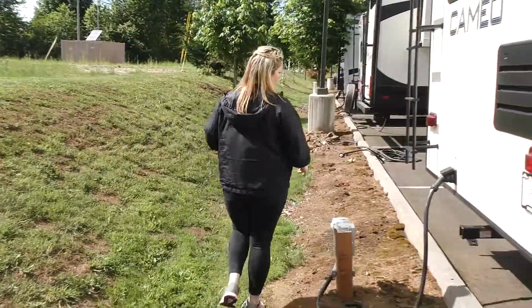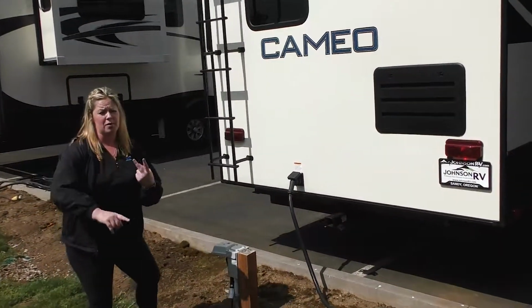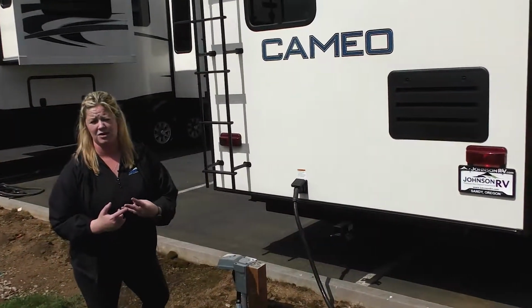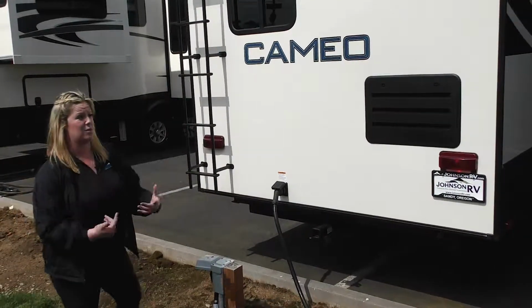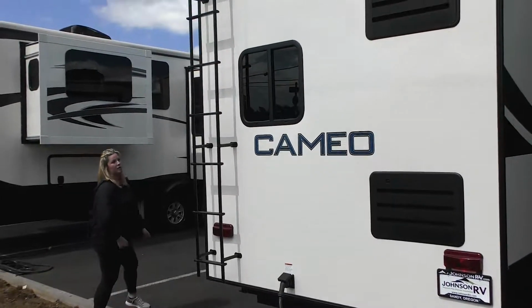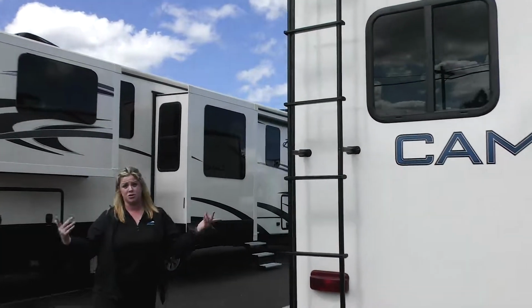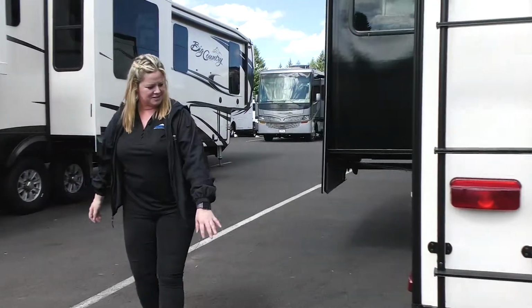50 amp shore power here. You do have a hitch on the back. Maybe you want to take bikes or put a motorcycle on the back, or some states allow you to tow 3 long. You can do that with this guy here too. Rear ladder, that way you can check your roof. If you wanted to sit up there, I guess you could, but at least you can get up there if you needed to.